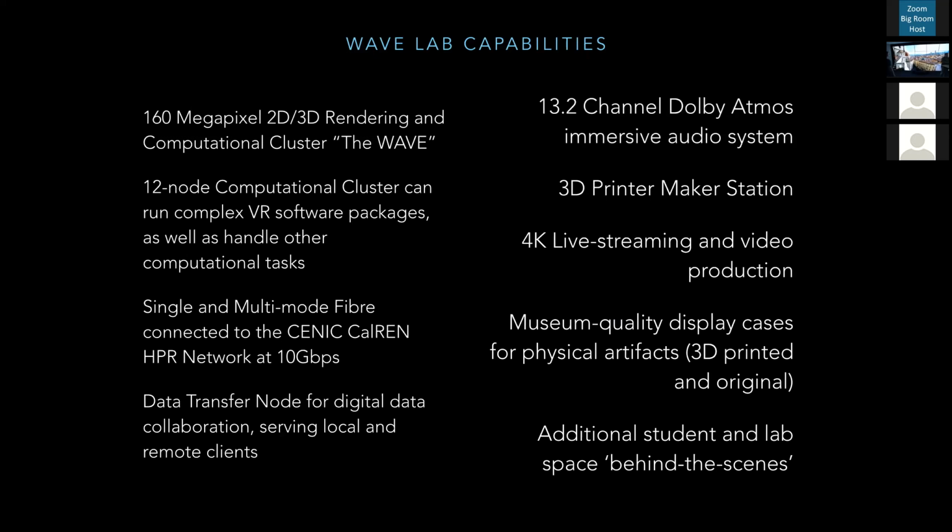Because we don't want to stop at visual, and we want to have more data channels than that, we have a 13.2 channel Dolby Atmos system. It does 3D audio rendering. We run a 3D printer maker station. We've got both the resin printer and the more traditional media printers. We can do 4K live streaming and video production. And we have a museum quality display case for physical artifacts. Right now we're just storing our 3D glasses in there and then a little award plate that we got. But eventually that'll get populated with models and things from our 3D printers.